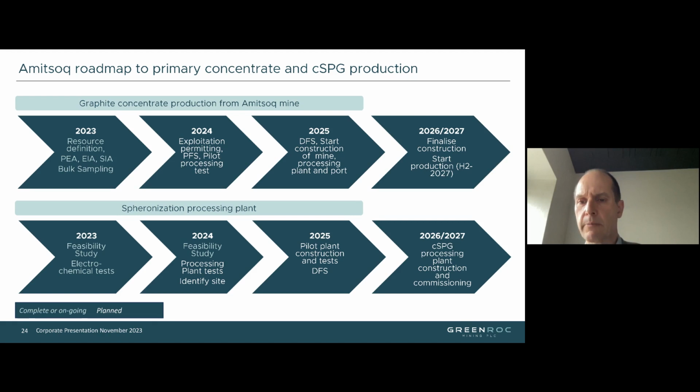Can you explain the apparent discrepancy between the current market share and the potential project value? I think I mentioned that.